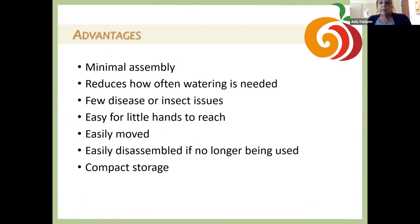Advantages on top of the watering is there's minimal assembly, few disease or insect pressures because you're using potting mix. They're really nice in schools and daycares because they're easy for little hands to reach. Sometimes I found that if you're using a 4x8 bed, the middle of it doesn't get used as much because they can't reach in. These allow for a group of kids to gather at the ends and on both sides. They're easily moved if the location that you put them in doesn't turn out to be ideal. One thing I really like about them is they're easily disassembled if no longer being used.